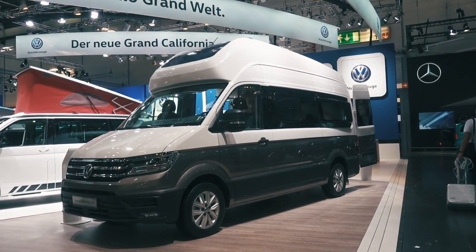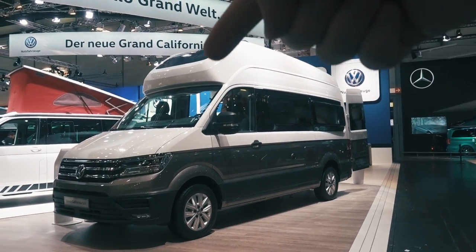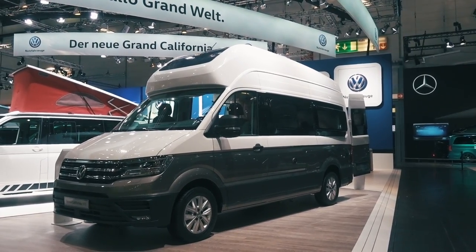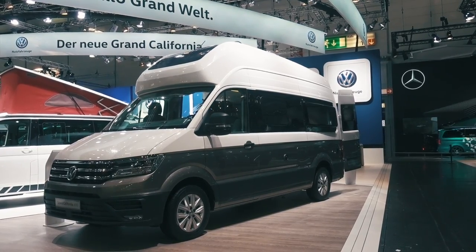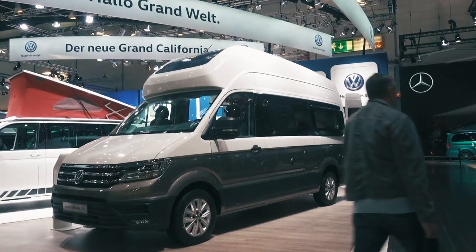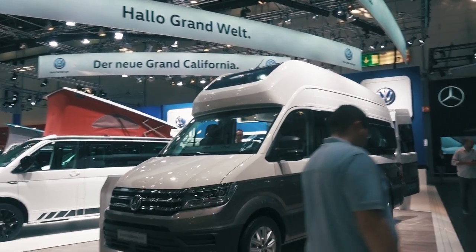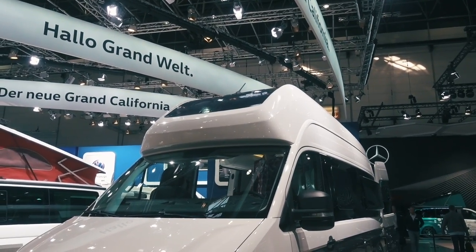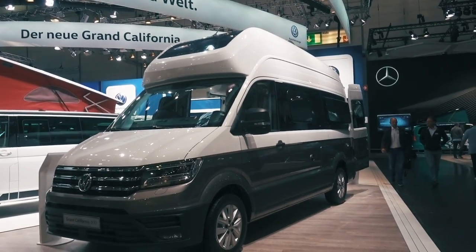So interestingly, compared to the concept, the California XXL, this bit up at the front here was like a skylight, I believe, but on this one it's actually a solar panel, which is quite funky. So yeah, that'll be an optional extra, I'm sure, but yeah, quite interesting. I think you're probably going to want to have a solar panel on the front there, because if it's all white on there, I think that might be a little bit uglier than having the black there.